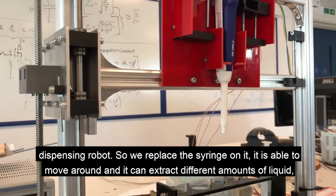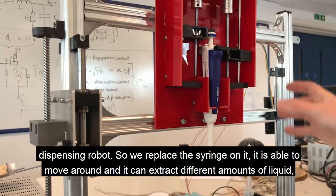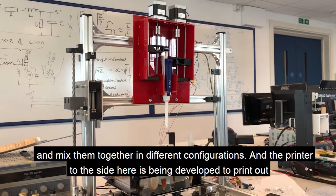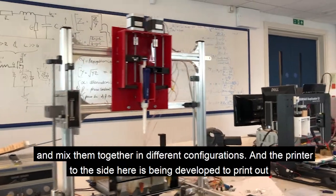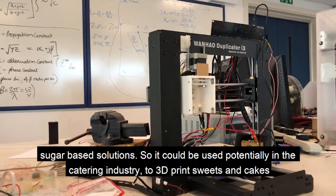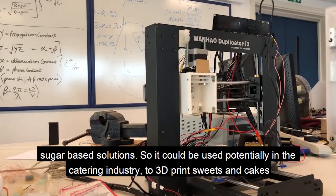We have placed a syringe on it. It is able to move around. It can extract different amounts of liquid and mix them together in different pre-configured configurations. And the printer to the side here is being developed to print out sugar-based solutions. So it could be used potentially in the catering industry to 3D print sweets and cakes.